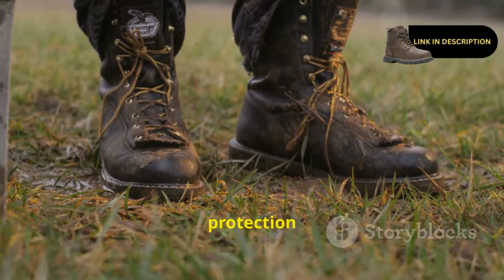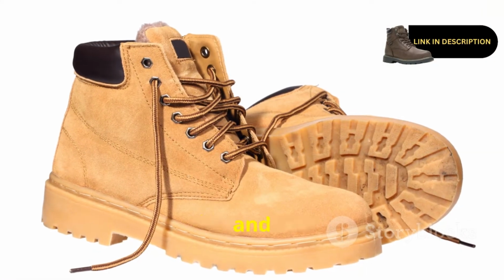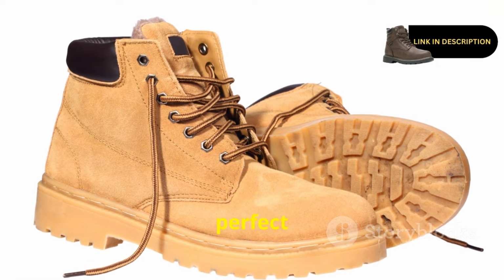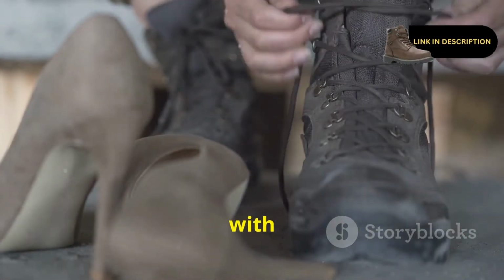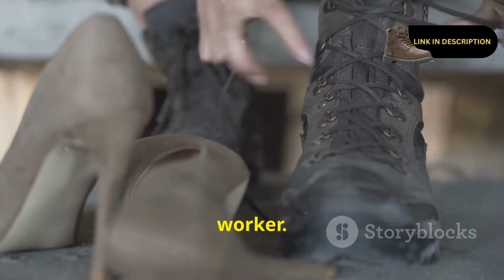They've got a steel toe for protection and a Kevlar puncture-proof midsole to keep your feet safe from sharp objects. And with their slip-resistant and oil-resistant outsole, these boots are perfect for slippery environments. Lightweight, durable, and packed with safety features, the Rona safety boots are a solid choice for any hard worker.